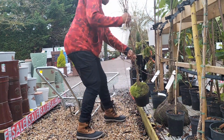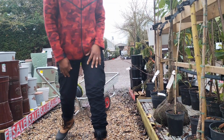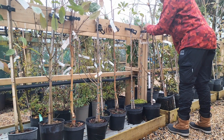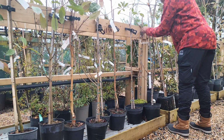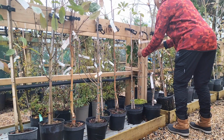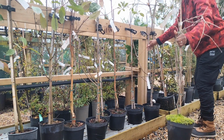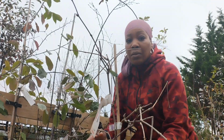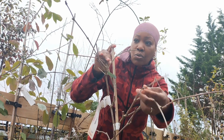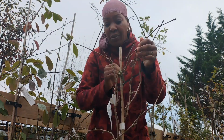Let's see if I can find some others. So to be able to get a plant at this height, and it's probably about 2 meters tall, this is an incredible price.